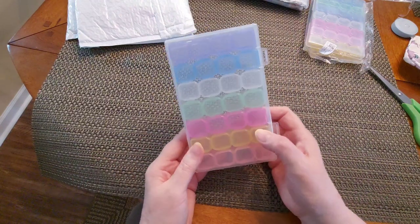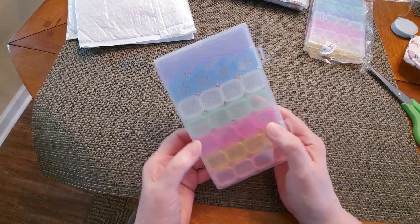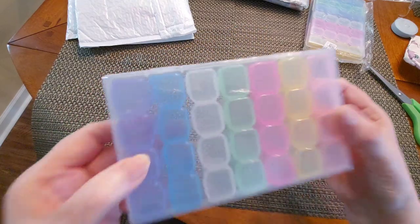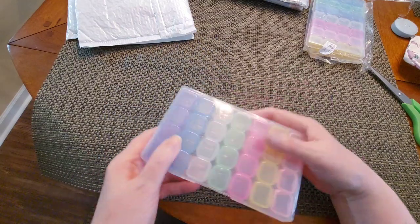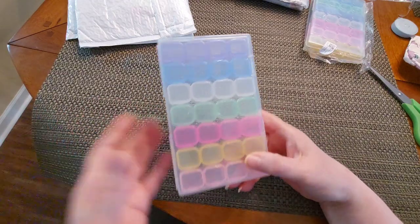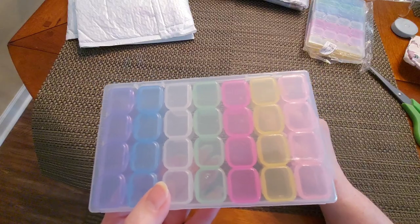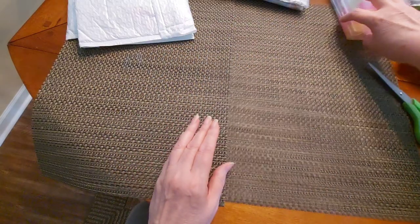I got two of these. And these, $2.62. You can't beat that for 28 grid storage. And it's beautiful, handy. You can put findings in it. You can put your earrings in it. You can put whatever you want in it. You can even use that as a pill taker if you wanted to. So there you go. I love that storage.